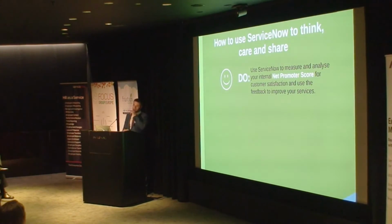The great thing about Net Promoter Score is it creates a dialogue with your business. You can show it improving over time, but you can also use the verbatims of what they say, what they don't like about IT. You can come back with an honest conversation. We don't have all the money in the world. If we did, we'd try and fix everything. But we've listened to you.